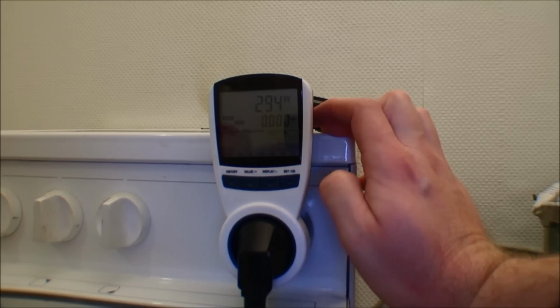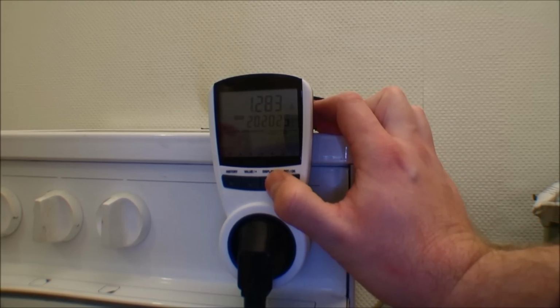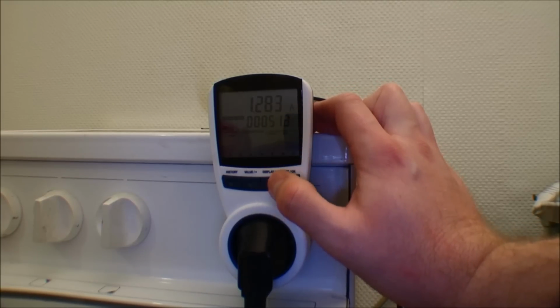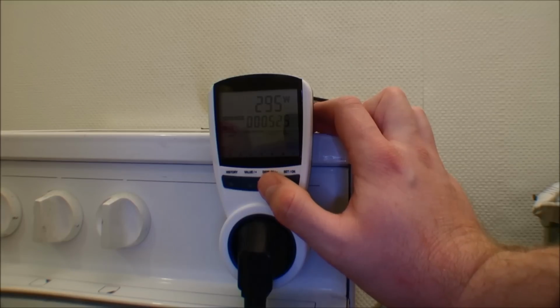Other uses of the graphs down here is very hard to do in an unboxing video because we don't have enough data to do that. We can see what the display is. Time. We have used 0.017 kilowatt hours. With a usage of 295 watts, it should take 3 hours something to use 1 kilowatt hour. And 1 kilowatt hour is like 2.10 crowns.